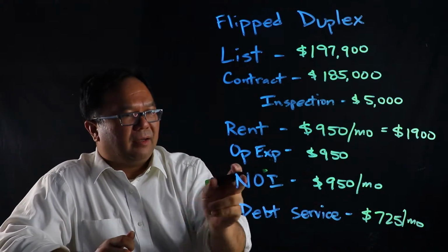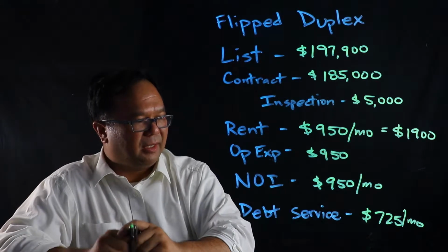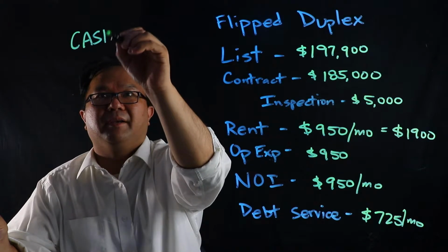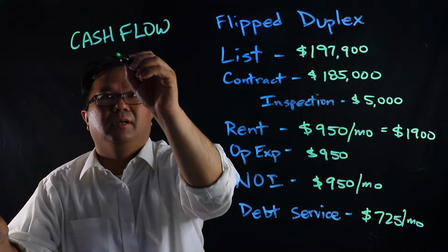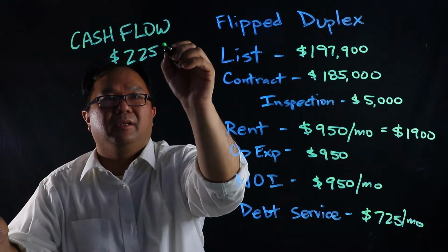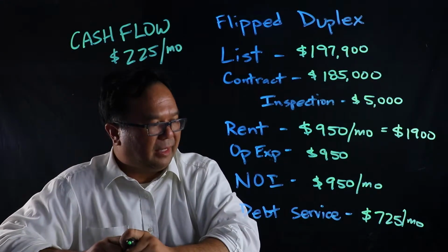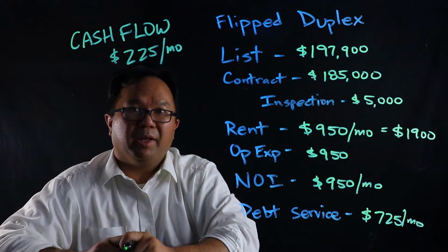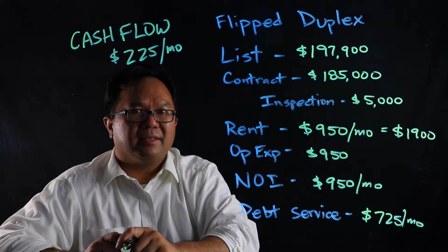So when you take the net operating income per month and you subtract out the debt service, that gives us a, I'll put it in big letters here, cash flow of $225 per month, and that comes out to $112.50 per unit per month. So that is the cash flow that we are expecting at this time.